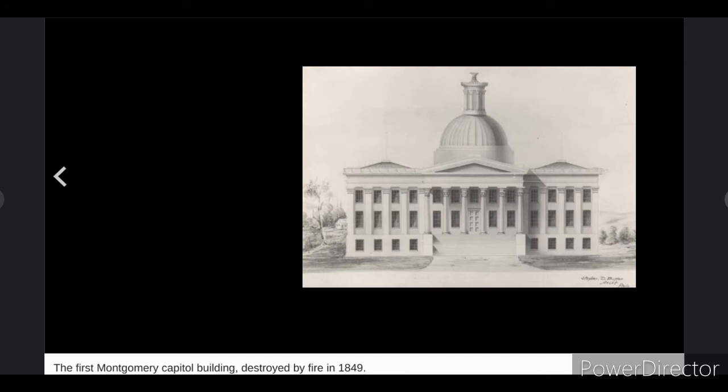Alright, here we have the first Montgomery Capitol building. It was destroyed by fire in 1849. And again, just like all the rest of these old style buildings, we gotta go upstairs. I feel bad for all of the elderly people that had problems back then that needed to go to the courthouse. Just saying. This, again, probably lined with gold or copper, and I just about bet that this had a network of antenna systems on top, but I can't prove that.